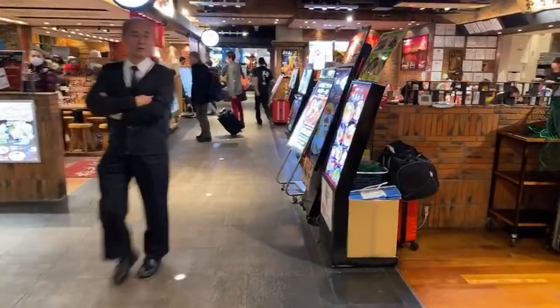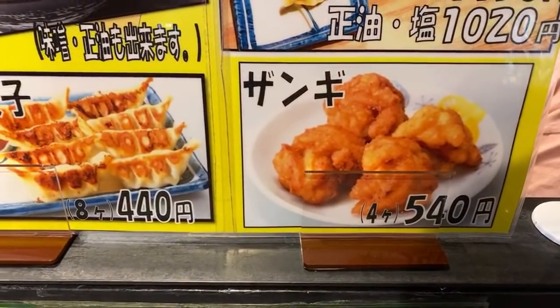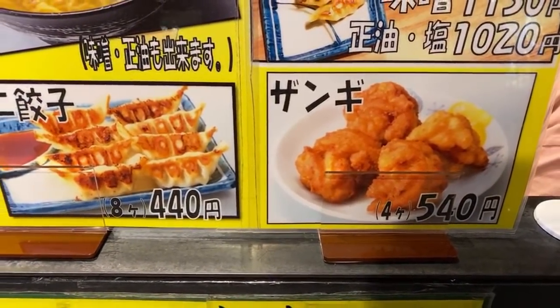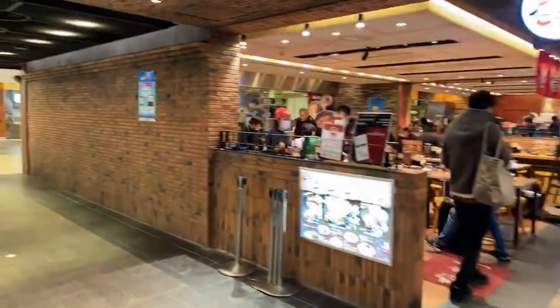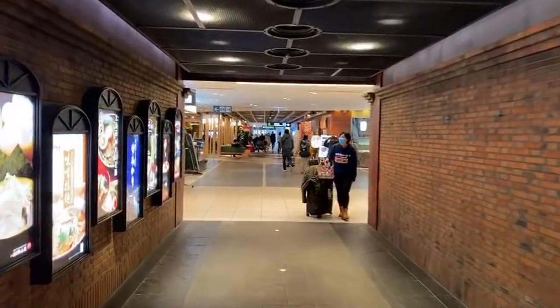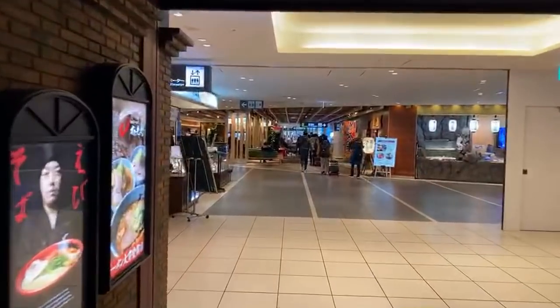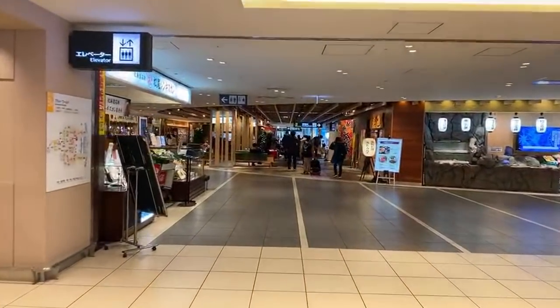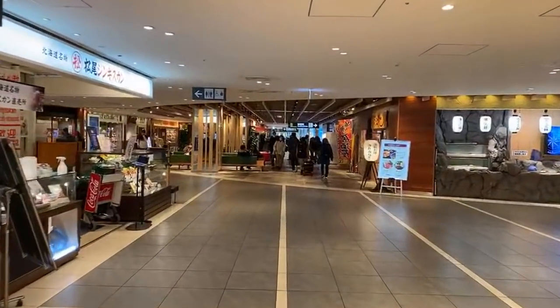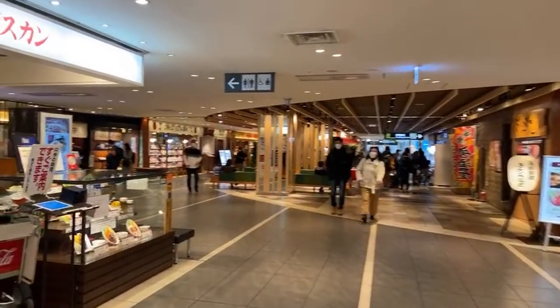I can get behind that. Oh, and by the way, just so you know, some might say this is karaage, but in Hokkaido they call karaage zangi. It's sort of different. I'm still not sure what the difference is, but karaage, which is Japanese deep fried chicken, is called zangi here in Hokkaido. I don't know why, but it's just different. Zangi, Z-A-N-G-I? I don't know, zangi.